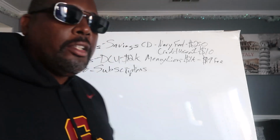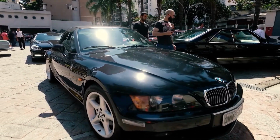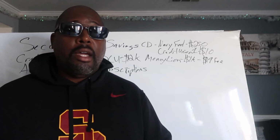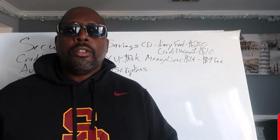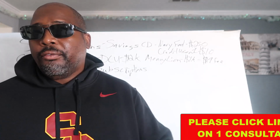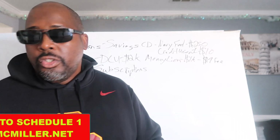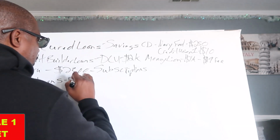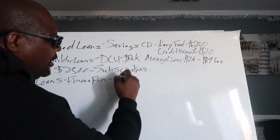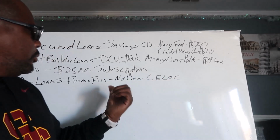Now, the next one, let's talk about car loans. Car loans are interesting because a lot of people don't know where to get a car loan, especially when you have bad credit or a bankruptcy. So you're trying to figure out who would actually give you a loan if you have bad credit. Well, if you own your car outright and have a little equity in the car, then you want to check out a company called Finova Finance. With Finova Finance, as long as you don't have a lien on the car, they'll give you a car equity line of credit. That's with Finova.